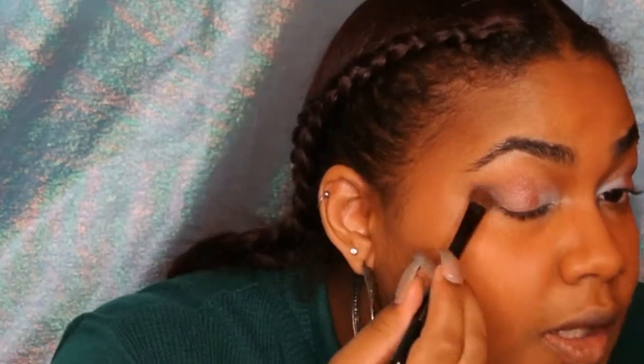So I went in with, I don't know the colors, guys, I'm so sorry, and I took a smaller brush, just so I can have more precision, and I tried to in a sense wing it out, just so it'll have that wing effect, especially when I get ready to do my liner, and it'll have that effect already in place.